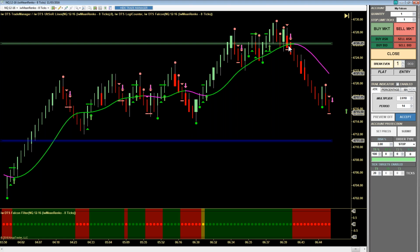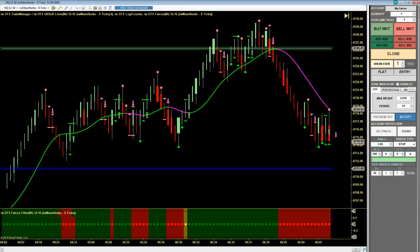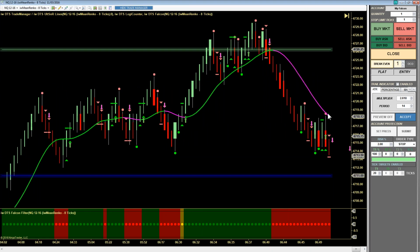The trend change signal, of course, occurs when the trend line changes color. We get this little down, up, down pattern, and you'll notice that the buyers were only able to muster a rally for a single bar. So your trend change signal came right here. That was a valid signal. If you missed that one, you got a trend line touch signal a few minutes later.